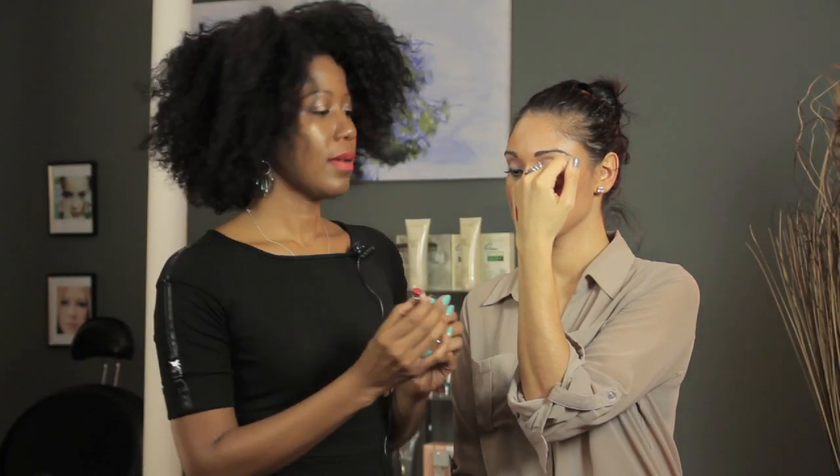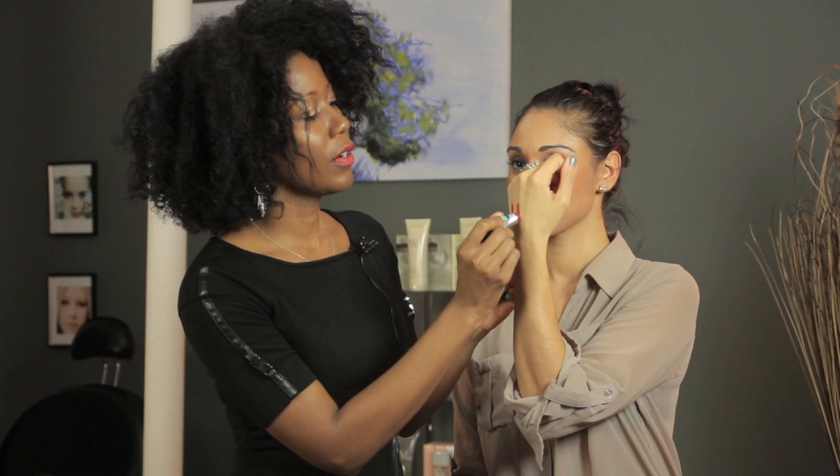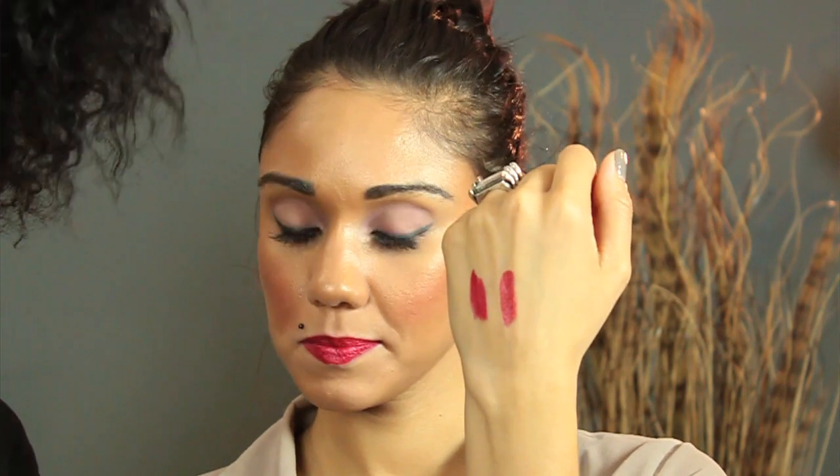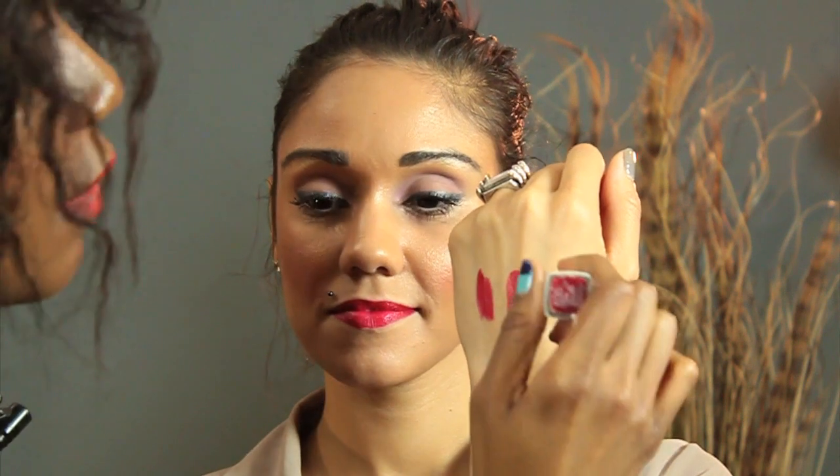And you want to put them close enough to each other so that you can kind of compare and see what the different tones look like against your skin. So just to show you here, I'm going to swatch a couple. Here's one, bright red. Then we've got one that's a little darker, a little shinier, and then I've got another shade of red.